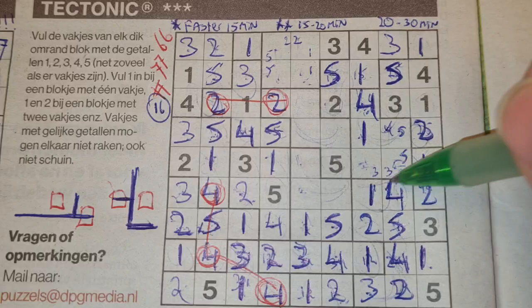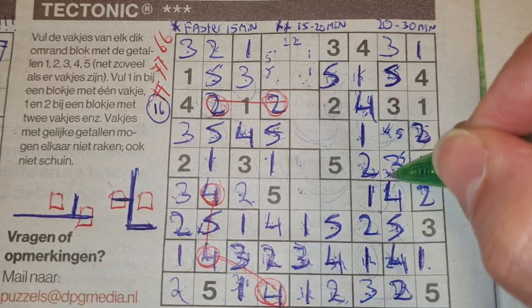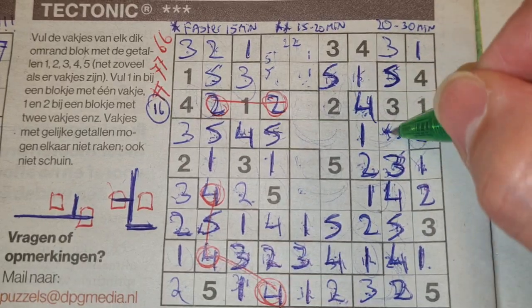Okay, these two boxes can be a 2. So 1 box left for the 2 in this area should be there. And I've eliminated there the 3. The 3 should be there. 1 box left in this area for number 5.